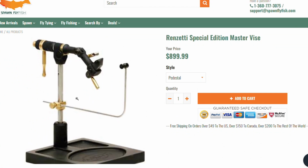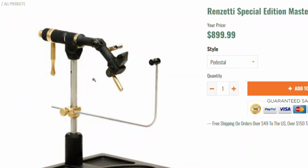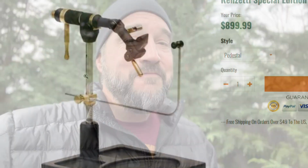So do you tie flies? So I did a little research, and I have a friend of mine who owns a shop, Renzetti vises. Now, I don't fly tie, so I can't say from experience whether this is a good vise, but I've heard that they can get really expensive, like around $1,000 per vise. But again, it's about what you pay for is what you get. And it certainly looks quality, and I'm curious, do any of you own a Renzetti? Let me know what you think down in the comments if you like this vise.